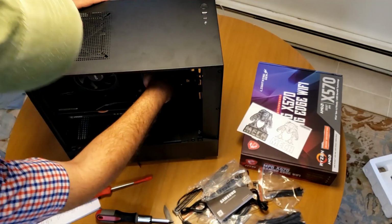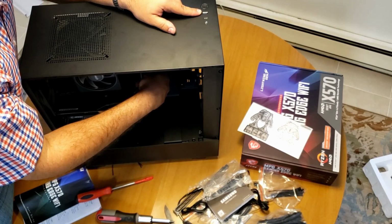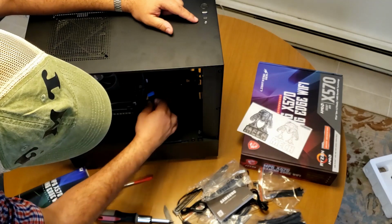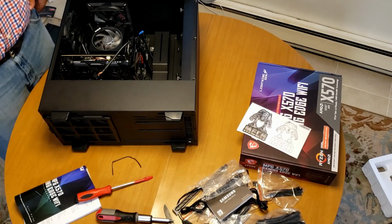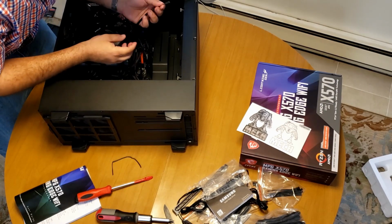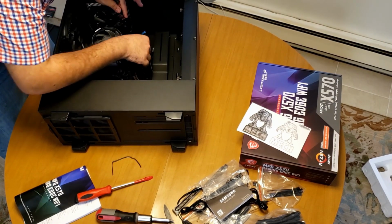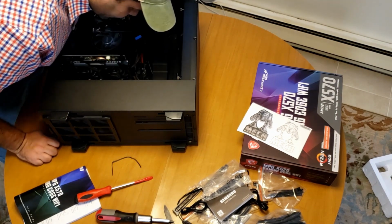Well, these are the ones that are connected, I guess, up here. So we got like a USB-C, a USB, obviously a power button, and an audio jack. So find out. Okay, so this one says HD audio. So I'm just gonna look for something that says audio and fits this plug. That's basically all I can do.